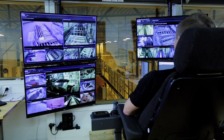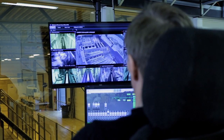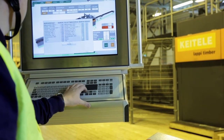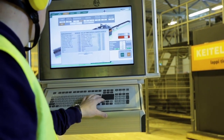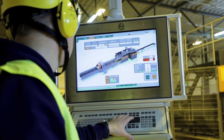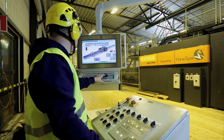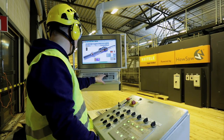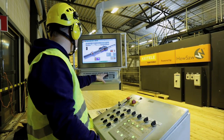The saw line operator controls the log in-feed, debarking and sawing. The controls are fully duplicated at a control panel next to the saw machine in order for the operator to be able to control all functions while close to the R200 machine. The next operator in the production flow is positioned at the lumber handling area.